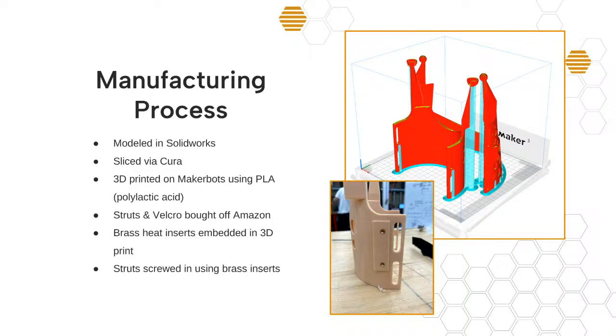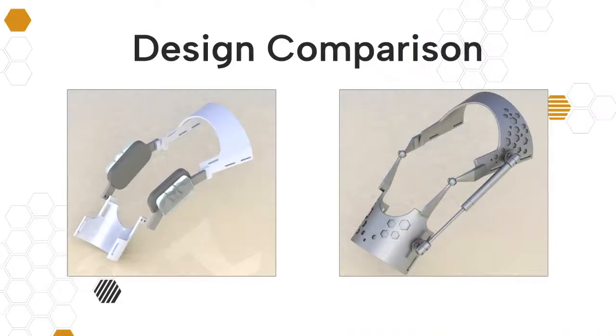If we can continue here. This is just a brief design comparison between the first and second model, and everything was much more streamlined. We added aesthetic details, and we simply cut down on the print time and the complexity of the original design.